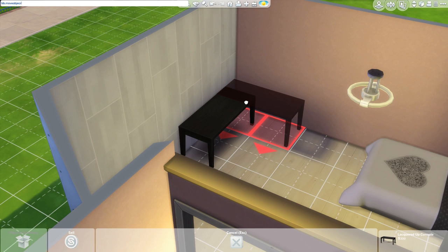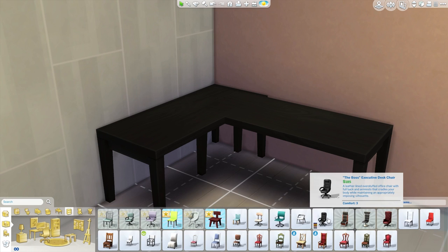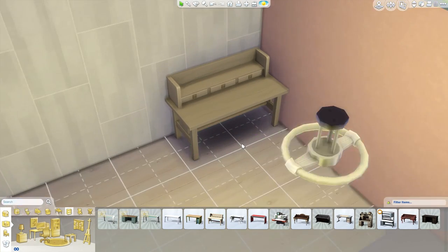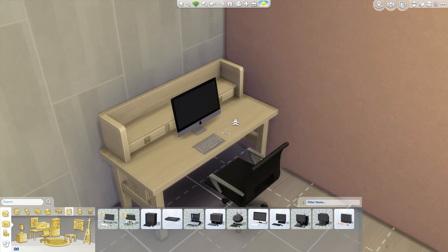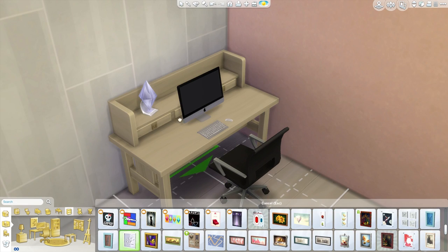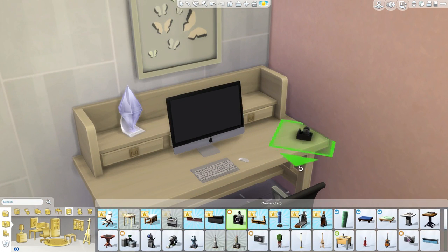But here I am working on her vanity. I didn't know if I wanted to go for something like an L shape, but I ended up going for something a lot more simple but cute at the same time. So she has a MacBook little desk, and this PlumBob light that you guys just saw me plop down is from the deluxe version of the game. So if you don't have that, I'm so sorry, but it's not gonna show up in your game.